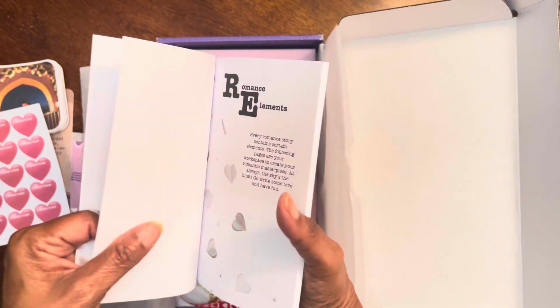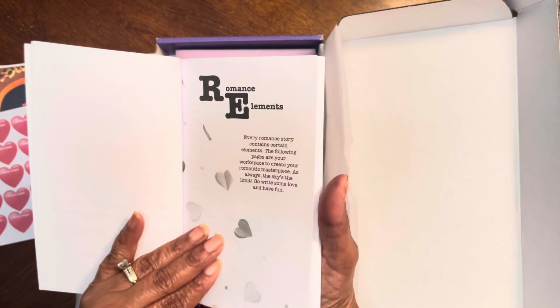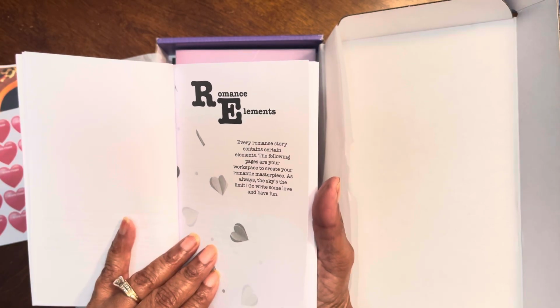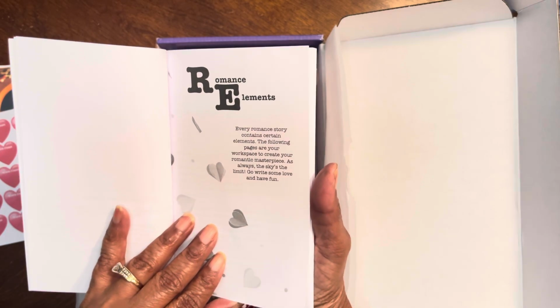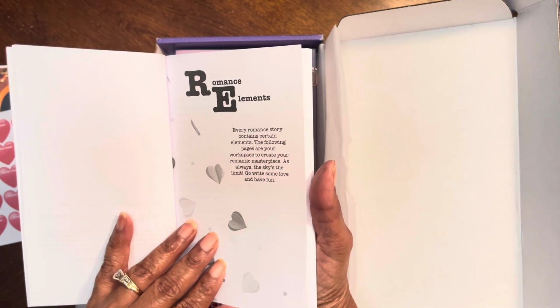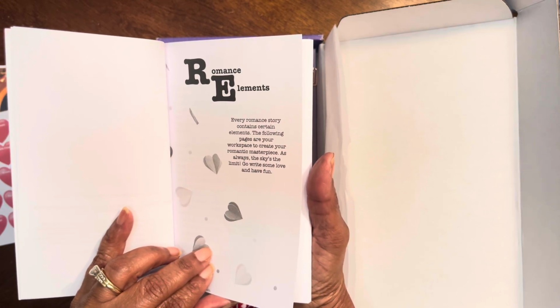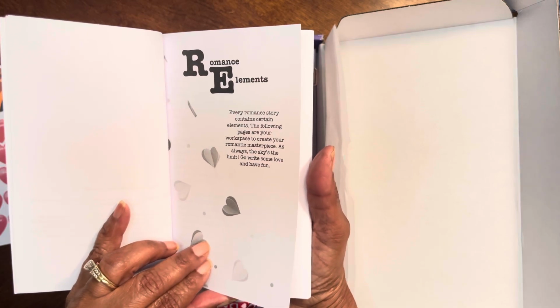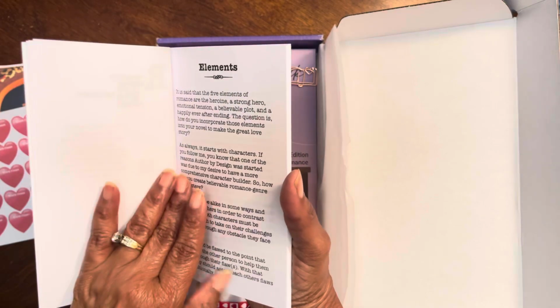And then here's a Romance Builder Mini, a step-by-step workbook to building romance, author by design. And so this is to help you get started. I'm going to look forward to using this in 2025 because that is when I'm going to get back on my romance writing. It says every romance story contains certain elements. The following pages are your workspace to create your romantic masterpiece. As always, the sky's the limit. Go write some love and have fun.